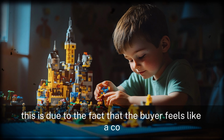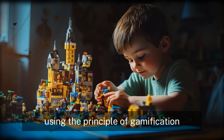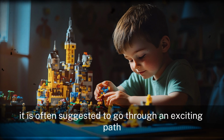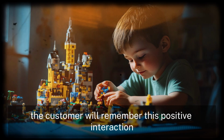This is due to the fact that the buyer feels like a co-author of the product. He has put his efforts and his individuality into it. Using the principle of gamification, during the selection process, it is often suggested to go through an exciting path, creating the feeling that it was the customer who created this product. The customer will remember this positive interaction.